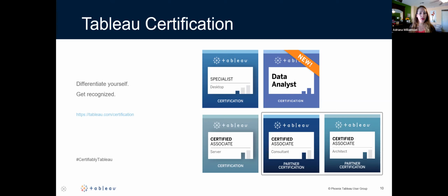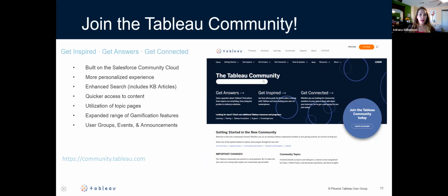And for those who are server, you can get certified associates. And if you're a consultant working for a partner, it's necessary and required that you become a certified associate consultant to be able to provide consulting around Tableau. So I highly recommend any of these certifications. Like I say, certifications will make a difference in your career. So take advantage of that.